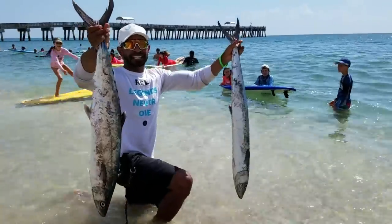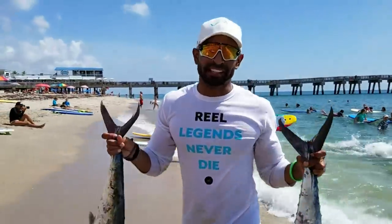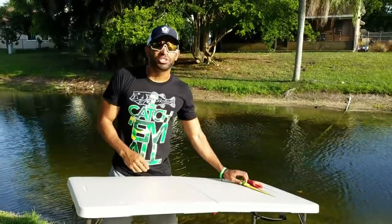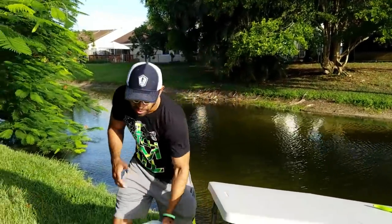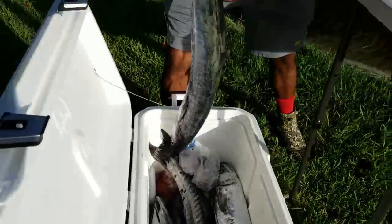Guys, you have to come down here to South Florida, see yourself some awesome fish, some beautiful people, and catch them all. What's up, guys? I'm out here today with all the fish we just caught in our last episode. If you haven't checked that out, you need to right now. With Pushin Water Kayak Charters, we caught ourselves quite a little bit of fish today.